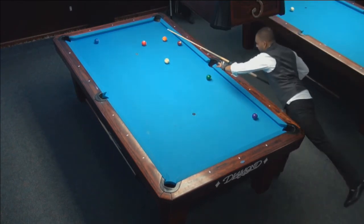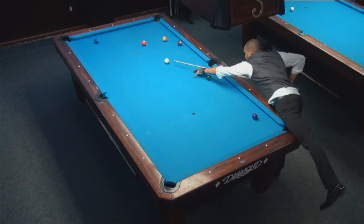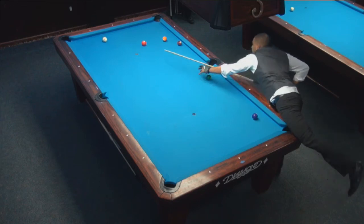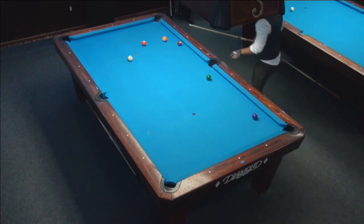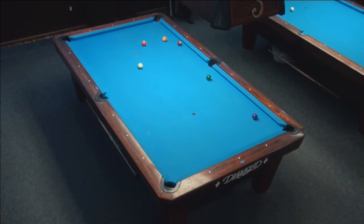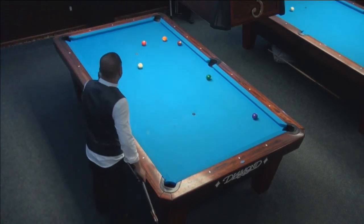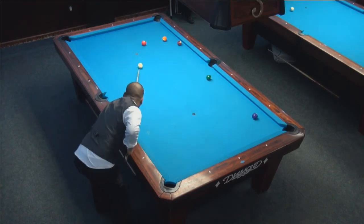Okay, well, since this is your first time playing seven ball and there are other formats that are available, which of the other formats are you looking forward to playing? The eight ball, the nine ball, ten, one pocket, straight pool. Do you have one that you're looking forward to playing?